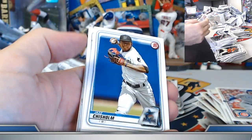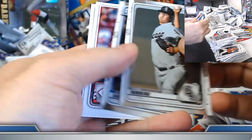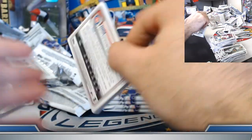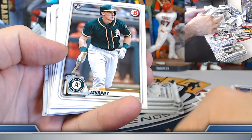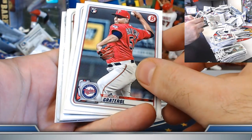Old Bryce Harper. 30th anniversary prospect, or 30th anniversary insert. Base. Alright, gang. Here we go. Final auto of this break. Putting it on the board.